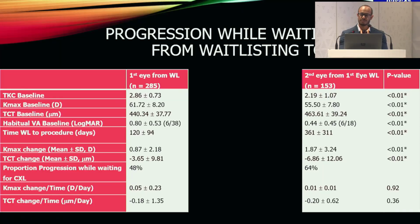Then if you look at the amount of progression, this changes once again. You have a much larger amount of progression. This is because the rate of change was actually about the same. So waiting for longer, you're going to have more progression. But interestingly, only 2/3 of the patients actually progressed significantly. So 1 in 3 patients did not really change, even after waiting for a whole year.